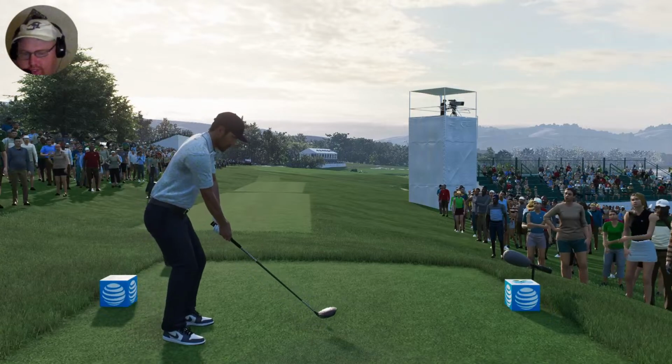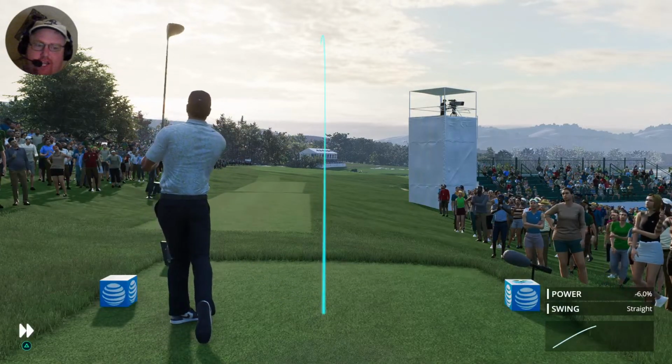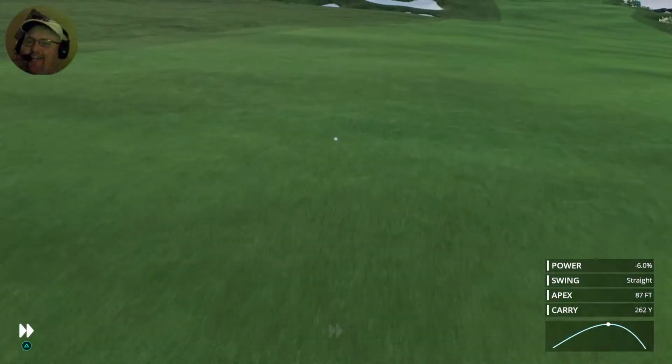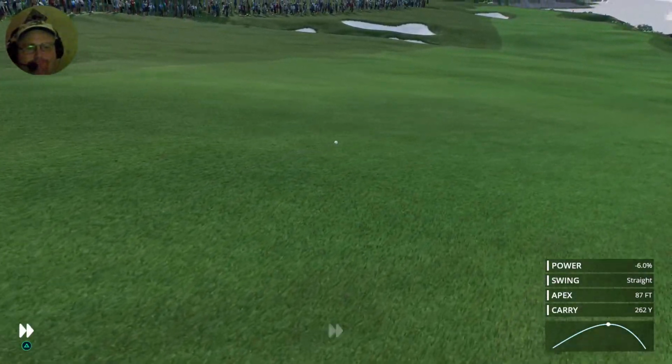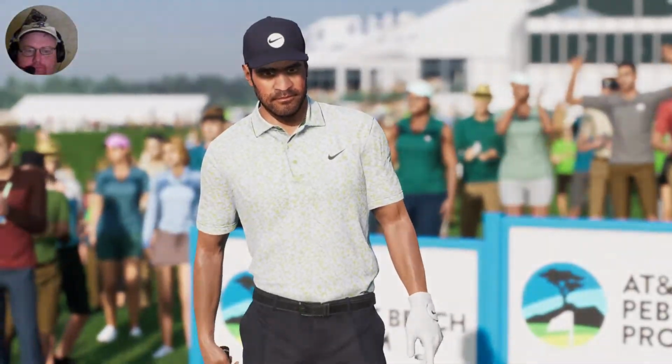AT&T tee box, you see right there. You see the microphone to the right. That's the first time I've seen the microphone to the right at any of the golf courses this year we've had. Boy, the rhythm is definitely there today. Another wonderful tee shot.